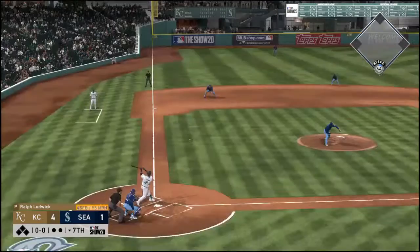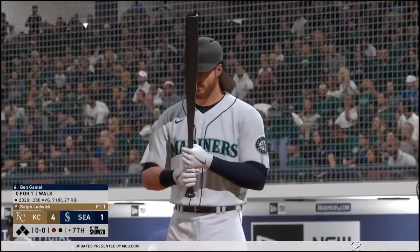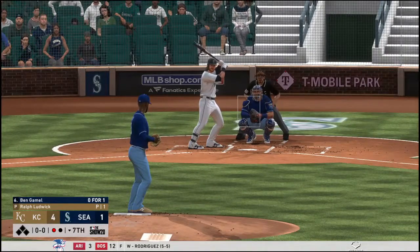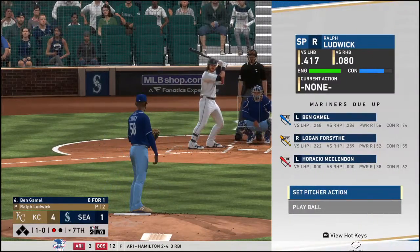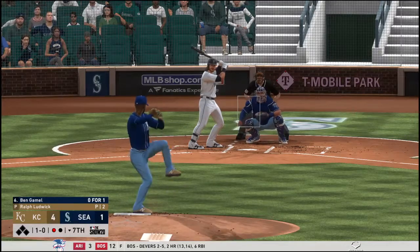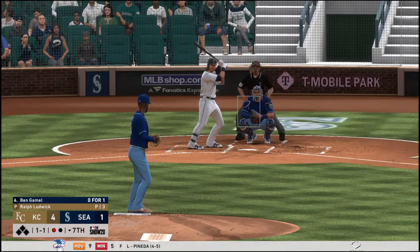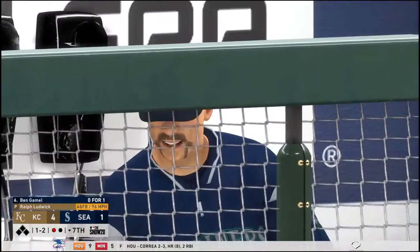First pitch of the at-bat. Hot shot to third and handled for the first out. Next will be the designated hitter, Ben Gamble. First pitch on its way. Ball that's outside. Now the 1-0. Fouled off. Called strike on the inside, and he can't believe it at the plate.